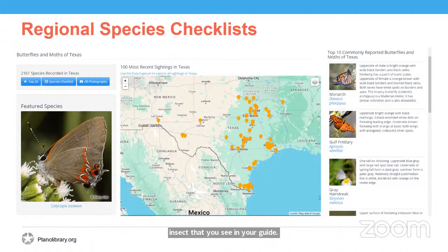And then on the left side of the screen, there is an option to view an extended list of the top 20 commonly reported butterflies and moths in Texas. But again, remember, this is for the entire state, not just North Texas. So you'll be looking at species from all across the state.